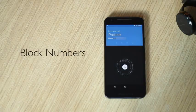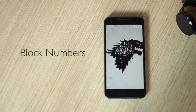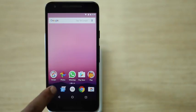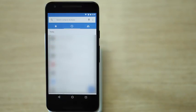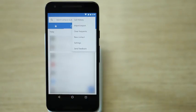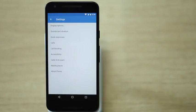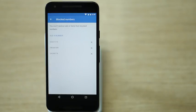Another nifty trick that Android N brings is the ability to block numbers natively. Yes, say goodbye to third-party call blocking apps. To block numbers, go to the dialer app and hit the 3-dot button at the top right. Then go to Settings, Call Blocking. Here just add the numbers you want to block.